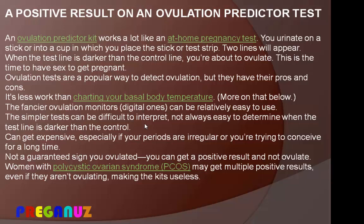You can get a positive result and not ovulate. Women with polycystic ovarian syndrome, that is PCOS, which I have already discussed in one of my previous videos, may get multiple positive results even if they are not ovulating, making the kits useless.